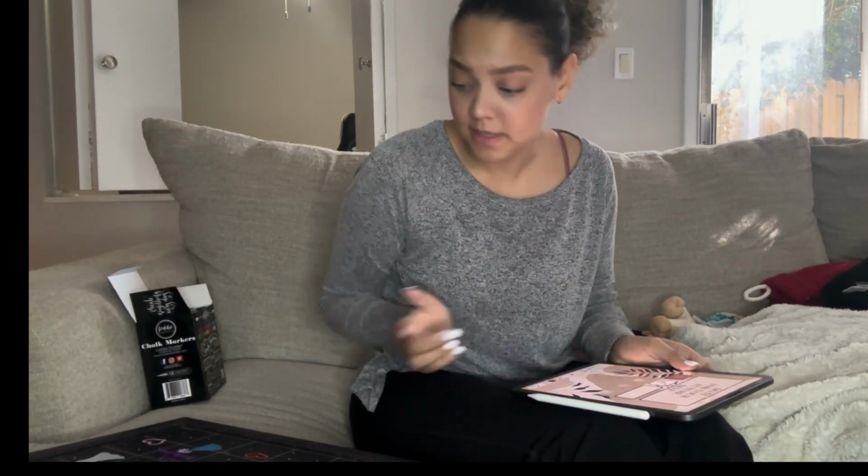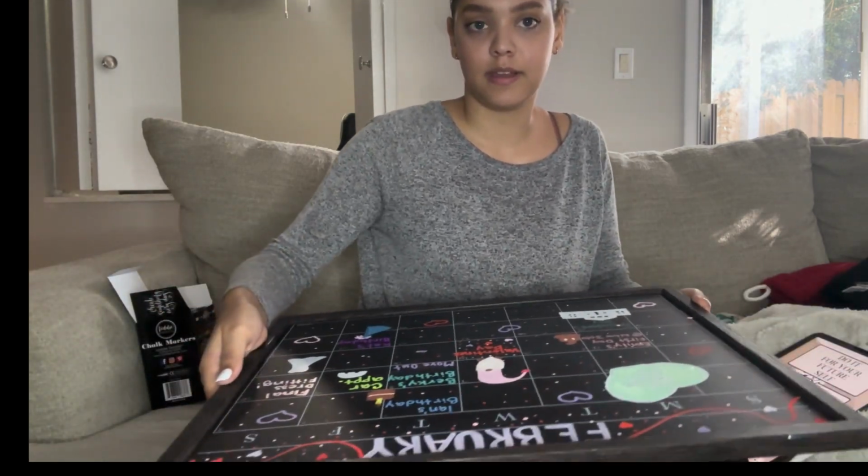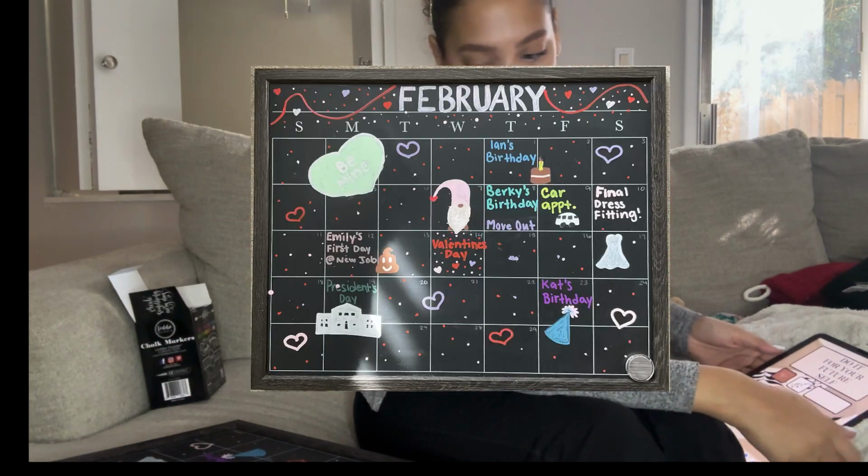Okay, that took way longer than it needed to. I have lost all patience for the coloring and everything, so we're done with that. It turned out cute. It's not bad, but it's still drying, so I can't lift it all the way. But I'll upload a picture on the screen so that you guys can see how it turned out.